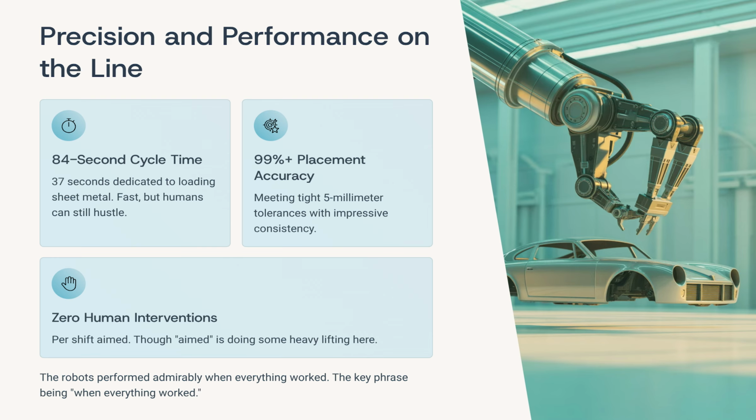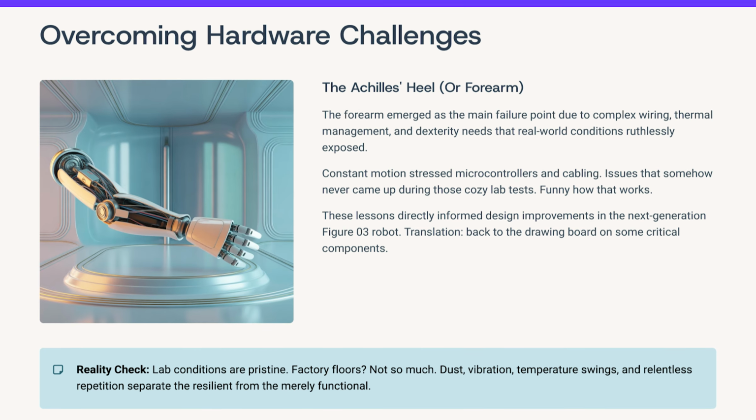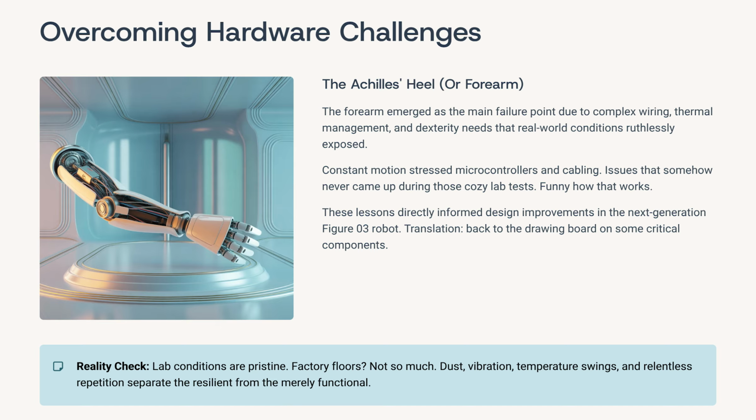Okay, so that's the big question. If the precision was 99%, why retire them early? What was the Achilles heel? What broke first? The factory reality just ruthlessly exposed the weakness in the one area with the most demand. Which was? The forearm. It just emerged as the main source of failure, over and over. The forearm. Why there specifically? Well, it's where everything comes together. You have this complex combination of dexterity, strength, and just constant nonstop motion. It was a critical vulnerability.